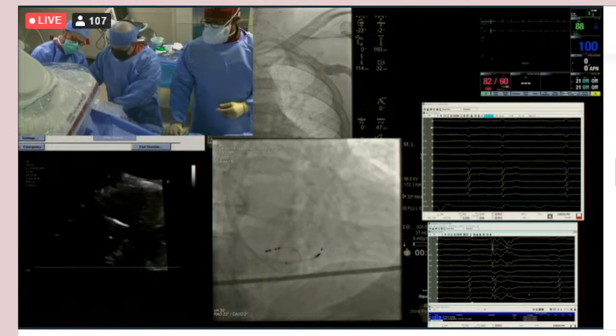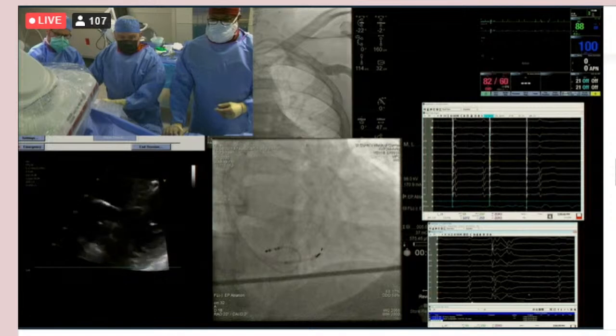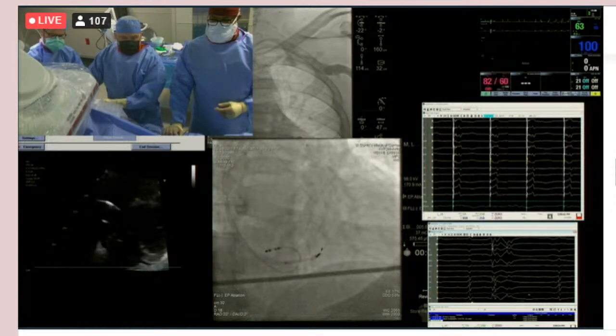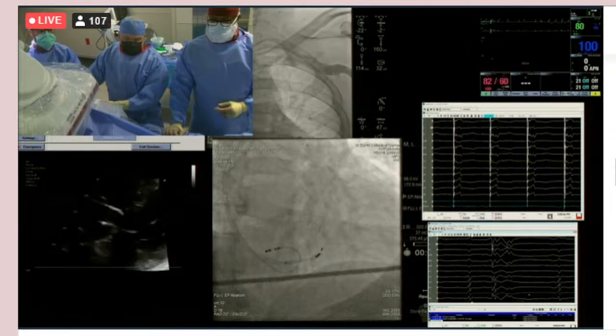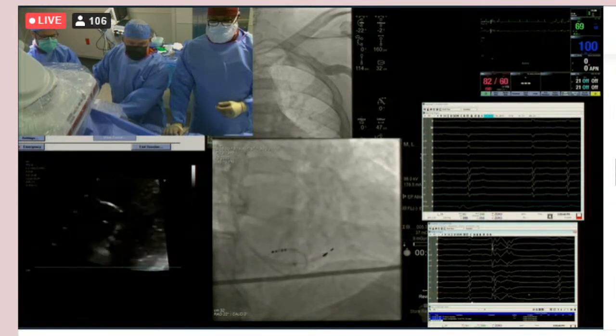So Rodney, I see an ultrasound image. Do you have an ultrasound catheter? I don't see that, or was it a surface ultrasound? We're just doing it with transthoracic. Got it. Okay.